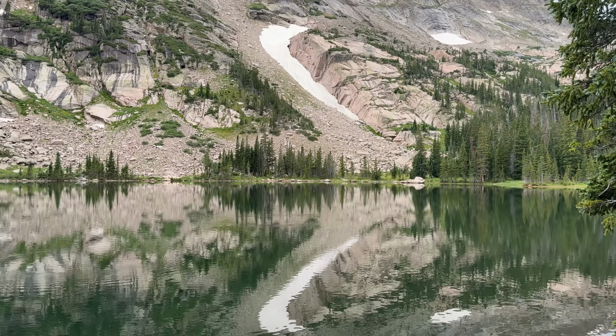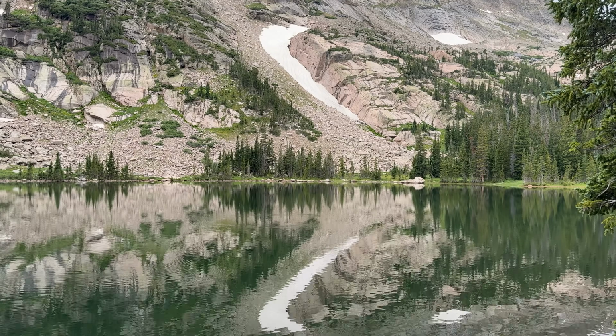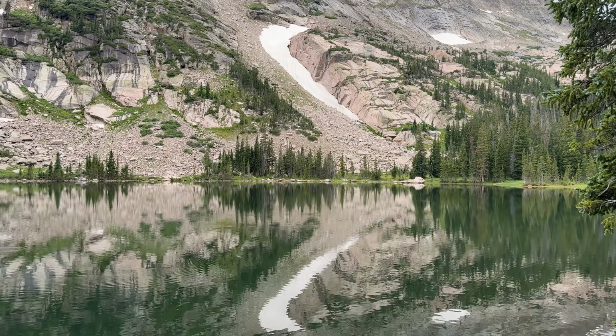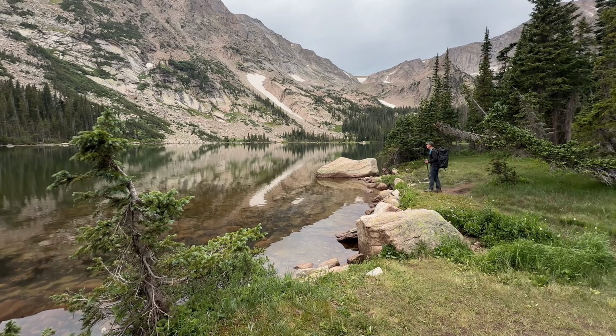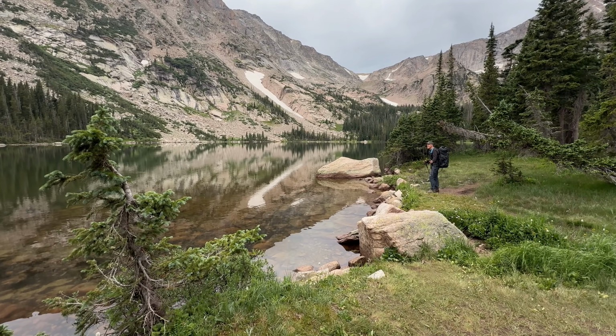So do that, dress appropriately, don't push yourself beyond your limits, and work up to these longer hikes, and you'll have a great time. We all need to spend time out in the mountains. It's good for the soul. It's good to remember that we're part of this world, and this is where we reset and remember what's really, truly important in life.